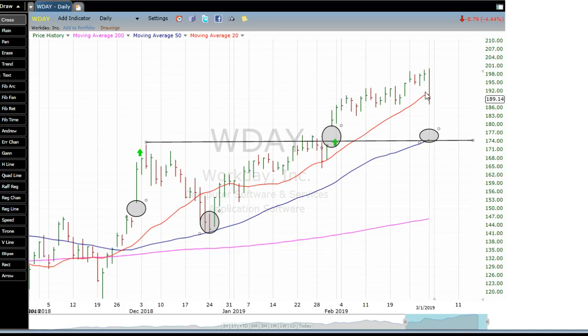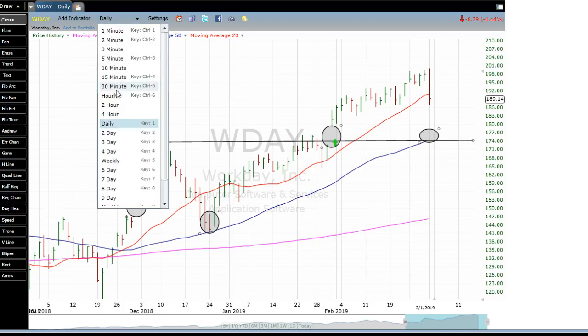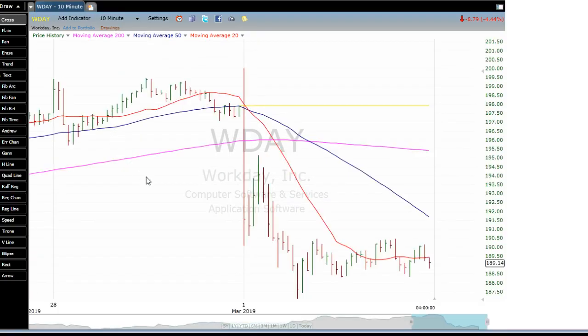Putting the pieces together led to a superior intraday hit and run setup. Back to the 10-minute, and we'll see how after testing the 190 strike, WDAY bounced to, you guessed it, the 195 strike. See here? Happenstance? I don't think so.